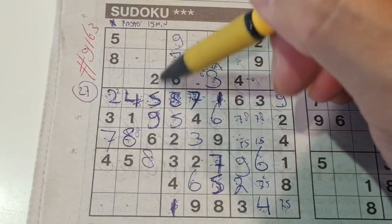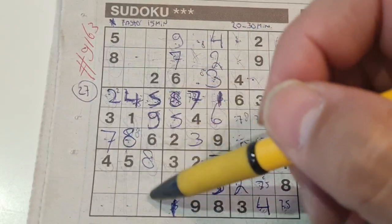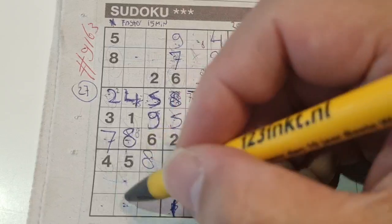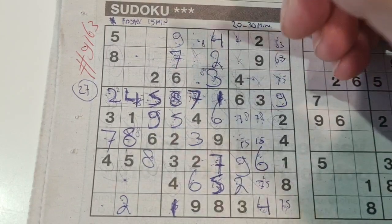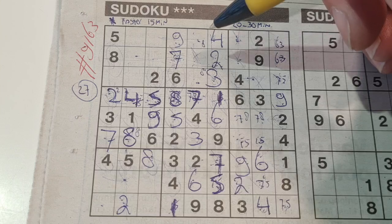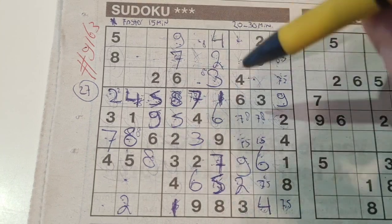2 in the first column, 2 in the third column, so the column between the second column, no, only 2 places left for the 2 should be here or there. We have a 2 in this row, no 2 there, 2 should be there. Then let me see.